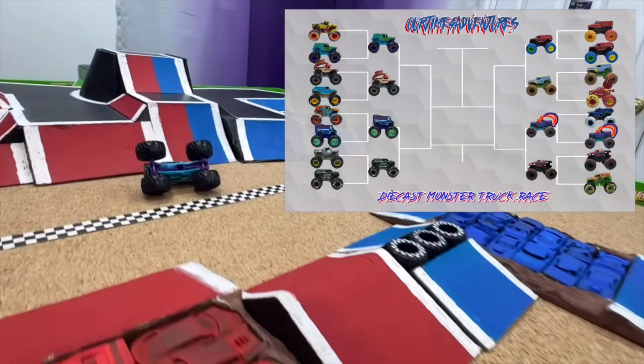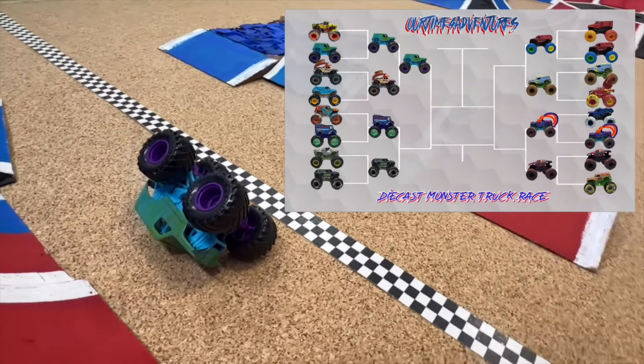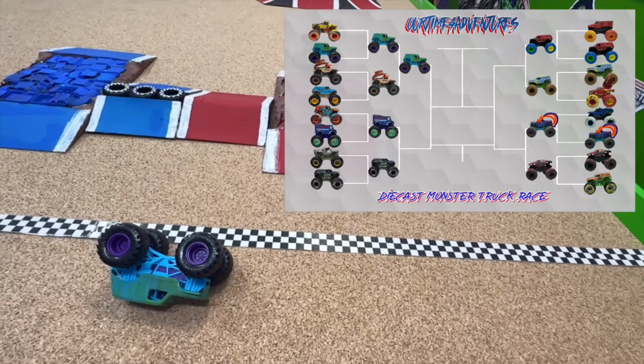Hats off to Bro Bull for that incredible run, design, and build of that truck. That is awesome. But in this race, it is Son of a Digger making it to the line and moving into the semi-final round. What a great race by that truck. We'll see more of it later. Now let's head back up to the gates for the next one.